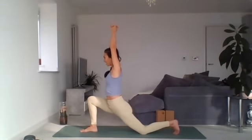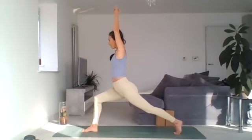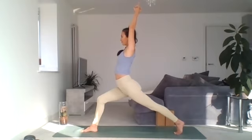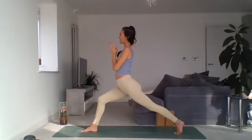Tuck the left toes under. Power up through the back leg. Back to your high lunge. Keeping that Cali Mudra with the hands if you can. Feeling all those shakes and wobbles, you're doing great. And you can release the hands now, bring the hands to heart center.